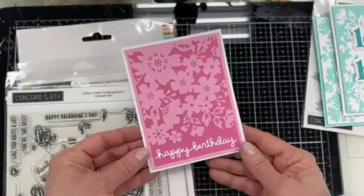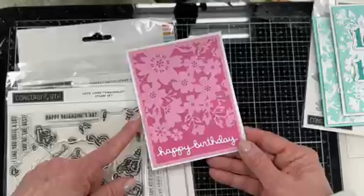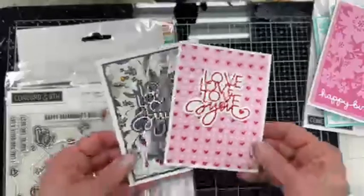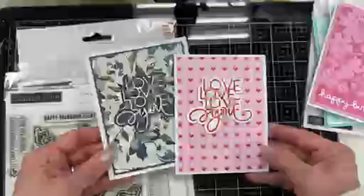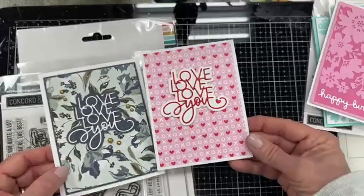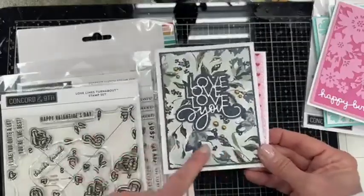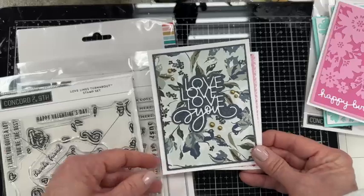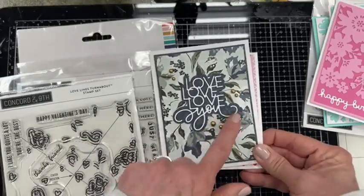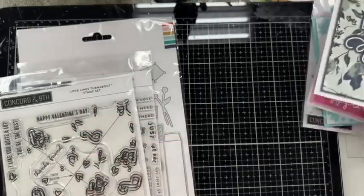Here is one more sample of that Potpourri die, the flower background die. This one we also sold out of, but we will be getting it in. It's called Love Lines. Just very simple. This one, definitely geared towards Valentine's Day. And then this one I love this paper, so it could be an anniversary card or just because. And here I put the little gold beads from Pink Fresh.